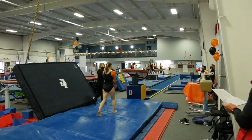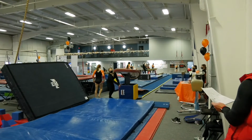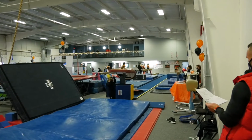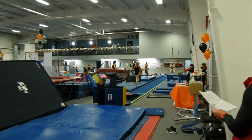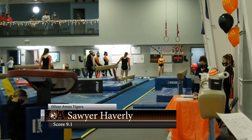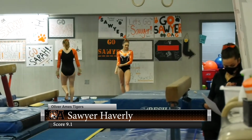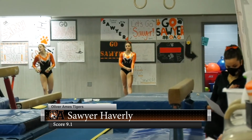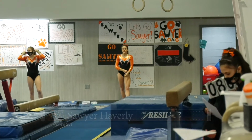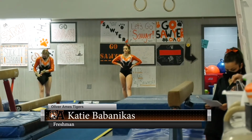And Sawyer did perform another vault. Nice work. I'm not sure what the judge is going to do with that vault. It started off as a pike, but as we got towards the landing, it did tuck down a little bit. So it's up to the judge's call if they're going to call that a piked Sukahara for a 9.8 or a tucked Sukahara for a 9.6. And our final gymnast up is freshman Katie Babanikis.